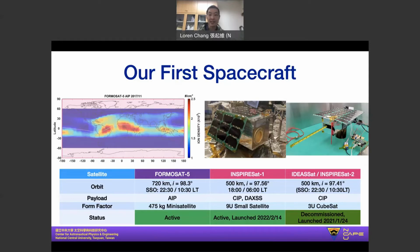So INSPIRESat-1 is currently active. It was launched on Valentine's Day of this year, whereas IDEASSat was launched January 24th of last year, and after functioning for some period of time, has since been decommissioned following the end of the six-month mission lifetime.